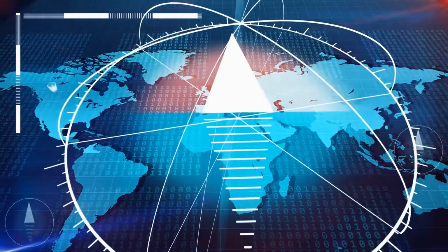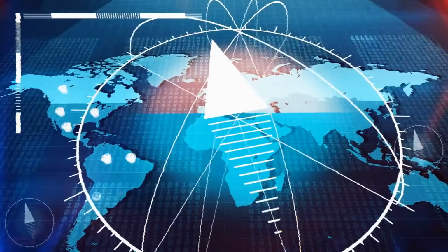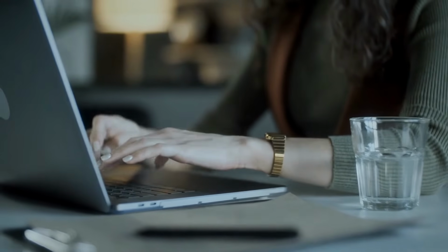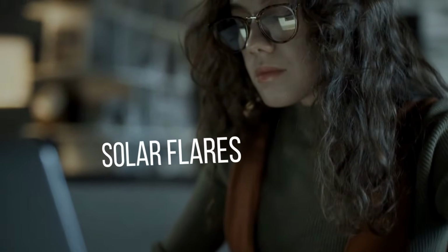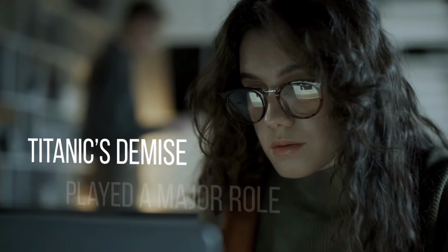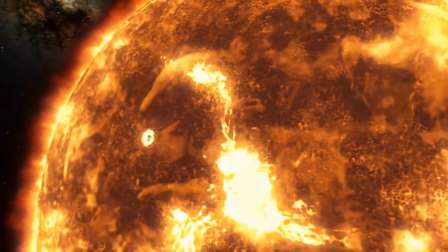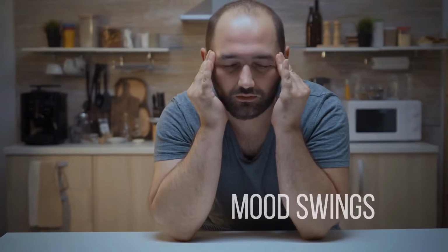Experts know the Earth's magnetosphere affects navigational equipment, or disrupts it. Which brings us back to the Titanic. Recently, a published weather researcher named Mila Zenkova proposed a theory that solar flares, which provoked a geomagnetic storm, could have played a major role in the Titanic's untimely demise. Solar flares make themselves known on Earth all the time. Some people are especially sensitive to the magnetic storms they cause. These unlucky folks can feel weakness, fatigue, headaches, and even mood swings.